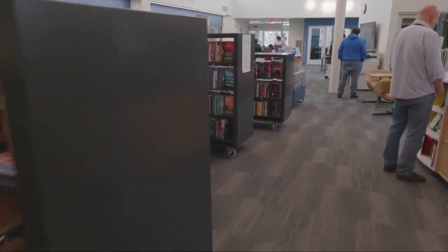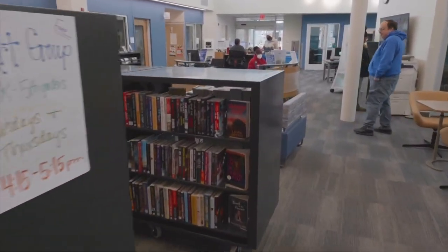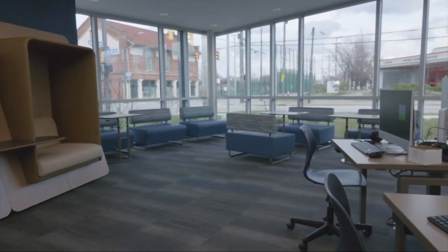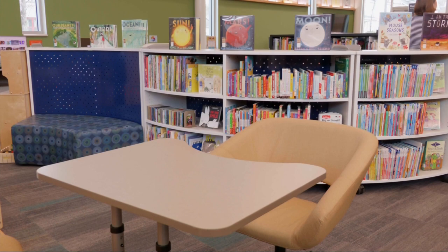The library has prided itself on a five-star collection and five-star services, but understood something was missing. I think we realized over time that maybe our buildings were no longer quite five-star. And so this is really a once-in-a-generation opportunity to, again, reimagine our built infrastructure, the brick-and-mortar library.